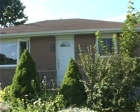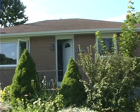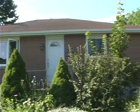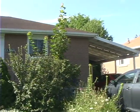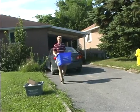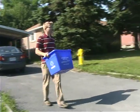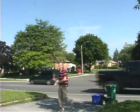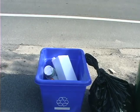By collecting papers separate from plastic, steel, and aluminum containers, we make sure that the recyclables come to the plant as clean as possible. Collecting the blue and gray boxes on alternate weeks saves the city more than $180,000 a year, as collectors can make more stops in a day. On recycling collection day, you bring your blue or gray box to the curb at 6 a.m. to be collected. But what happens from here?